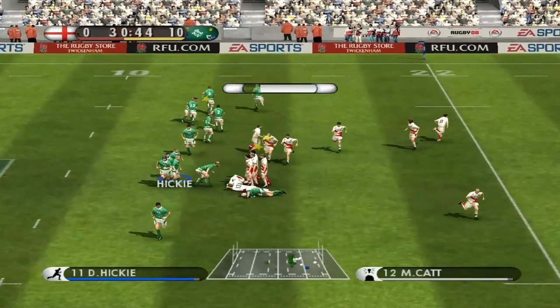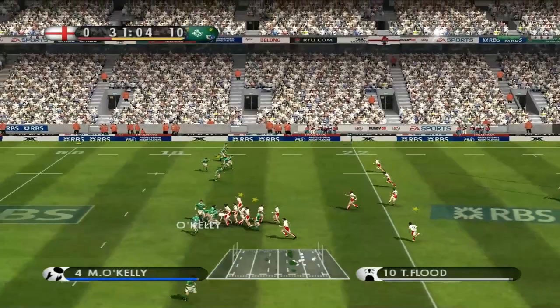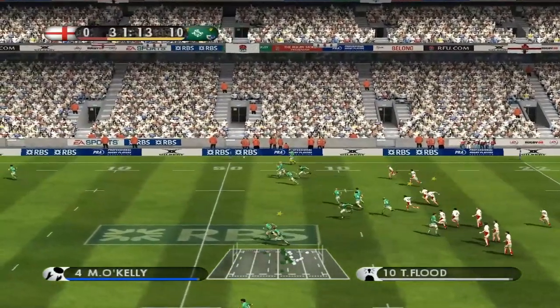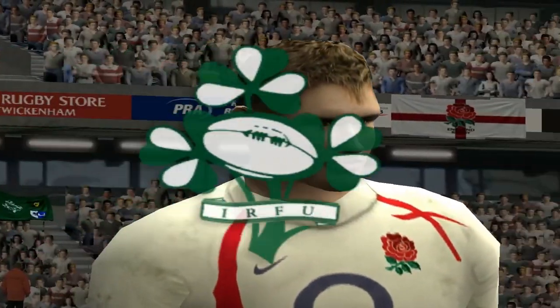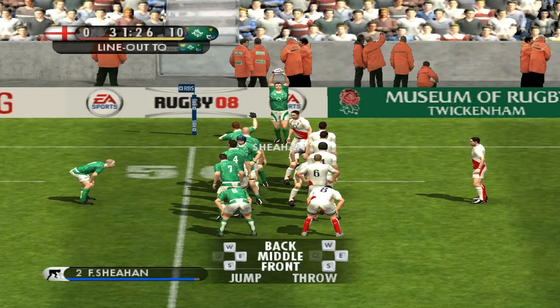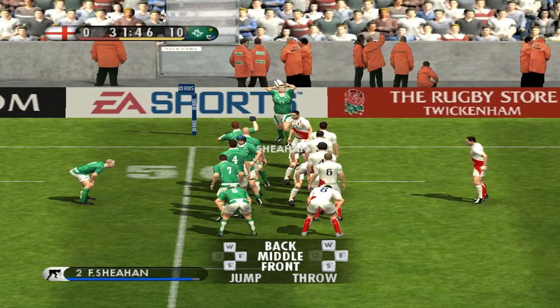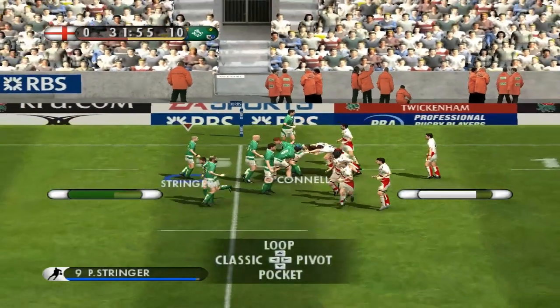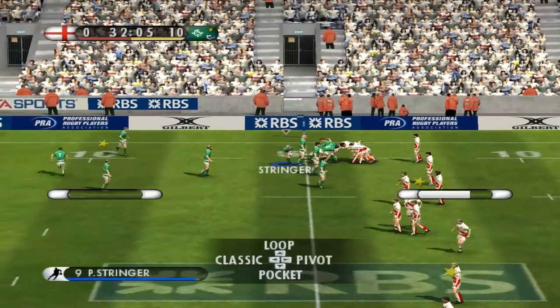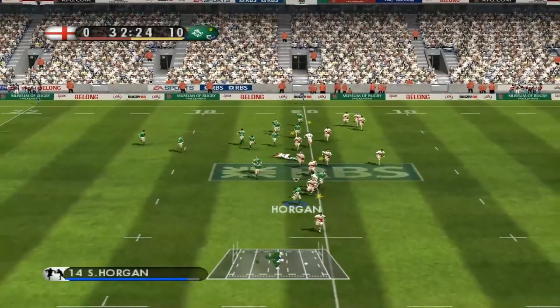Intercepted. Harry Ellis spins it out. Kicked from the 22. Into touch it goes. It's an Irish ball at the line. He throws in now. The ball's won. The score's 10-0. Long pass.